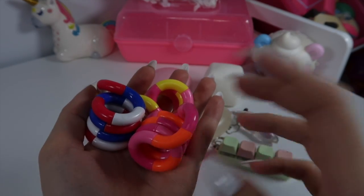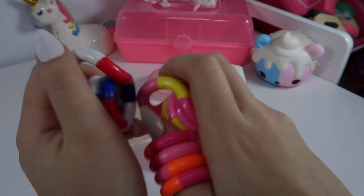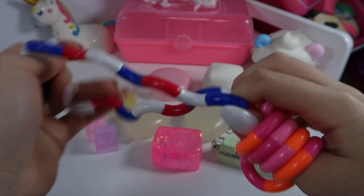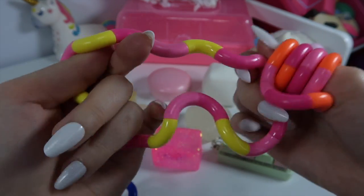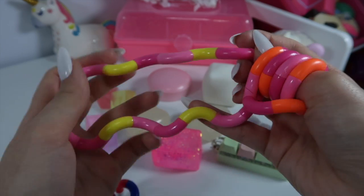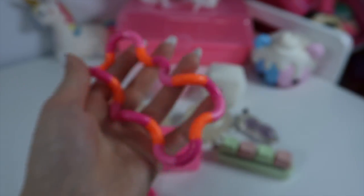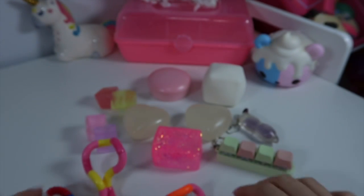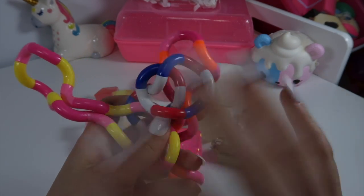And I already forgot the name of them, but if you guys know what it is, put it in the comments down below. So I got randomized colors. So I got this one. I think these are called bendy somethings. I got this one. I love this color. It reminds me of a gummy worm. So cool. And I got this one as well. I just thought these were really cool, and I have a bunch of them in my collection. So these were really neat to pick up, and they were about $2 for the whole pack.